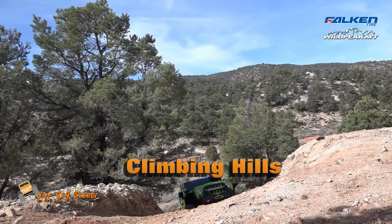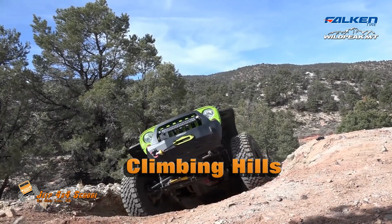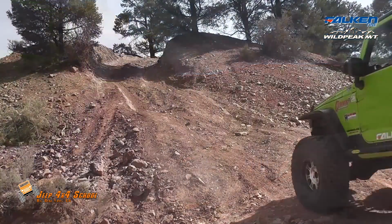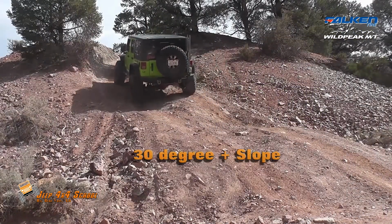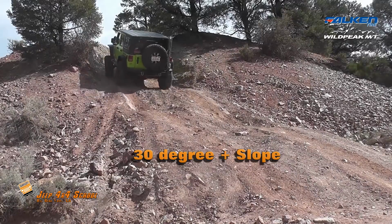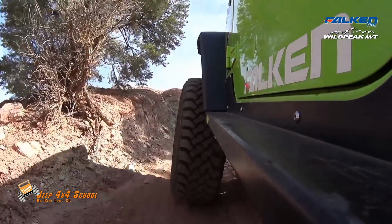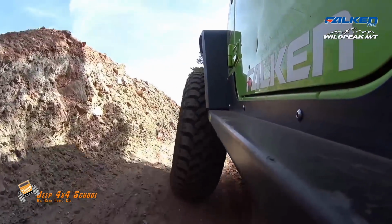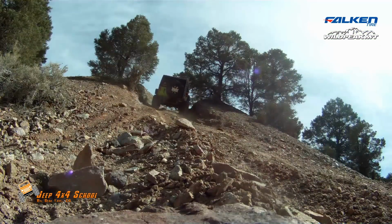Regardless of the trail conditions, wet, dry, snow, or ice, climbing hills puts a premium on traction. We have a wide variety of hill climbs for testing, including rutted, loose dirt, rocky ascents, and damp dirt, muddy dirt, and snow. On our 25 to 30 degree rutted loose dirt slope, the Falken WildPeak MTs climb easily in any conditions. On a very challenging 35 degree slope where turning is also involved, there were no issues, and without using lockers, we encountered slight wheel spin.